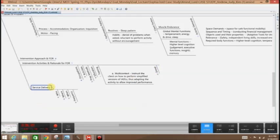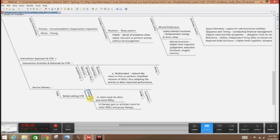And finally, the service delivery includes who: rehab setting OTR. Where: in the client's room for ADLs and some IADLs, and in a therapy gym or activity room for other IADLs and group therapy. When: ADLs during morning sessions, IADLs and group intervention during afternoon sessions.